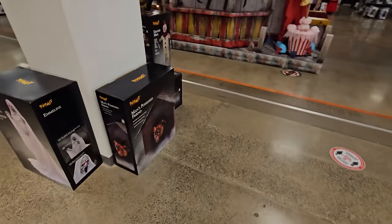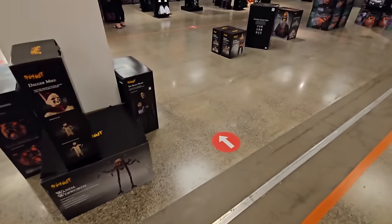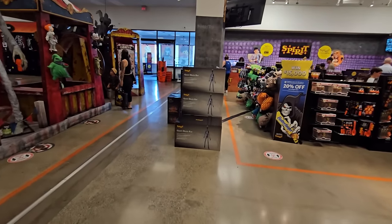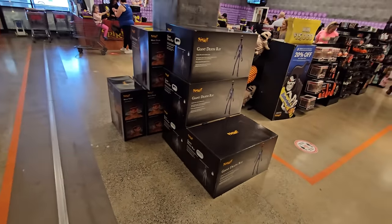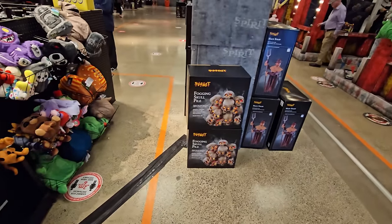Oh, here we go, guys. I knew there was going to be another Man's Possessed Friend around here. We got a Dagger Mike. We have a Wanda Webworth. And look who we have on the other side here. The Black Heart. And look at this. The last store we were in had three giant death rays, and I couldn't believe they had three. They have four here. Three Max Straws, two skull piles.